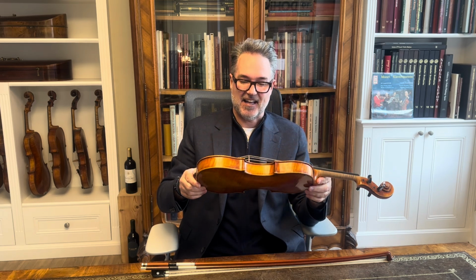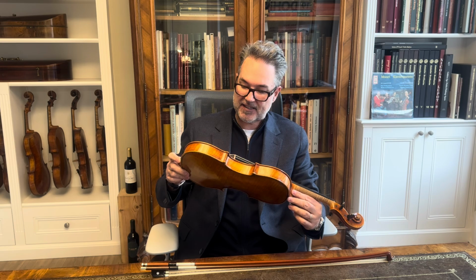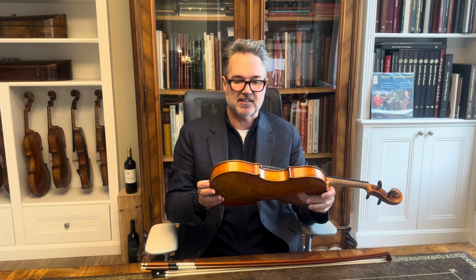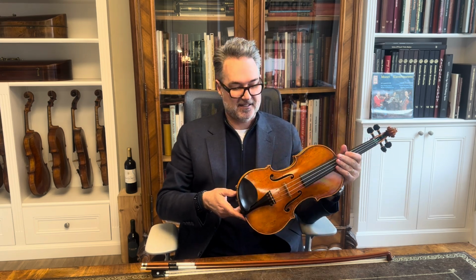This is a late Del Gesù copy, or model really. What's he got in here? What date? Yeah, 1741. So a late Del Gesù. It's quite antiqued, but tastefully done, I think. And his violins always sound really good, and it's nice to get a violin from him and a viola every year. And I like this one.